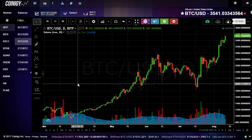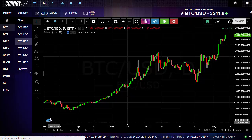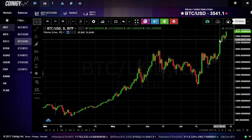So everything that you see as far as candlesticks, volume, everything that's on the chart itself, that's actually collected by Coinigy itself in the back end, and then we display that to the user. So you're going to get access to quite a few cryptocurrency markets that aren't available on TradingView itself. So that's really a big upsell there.